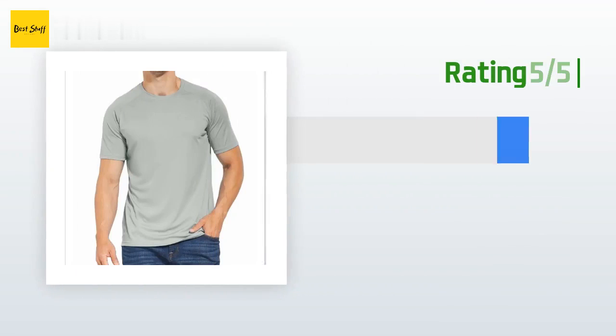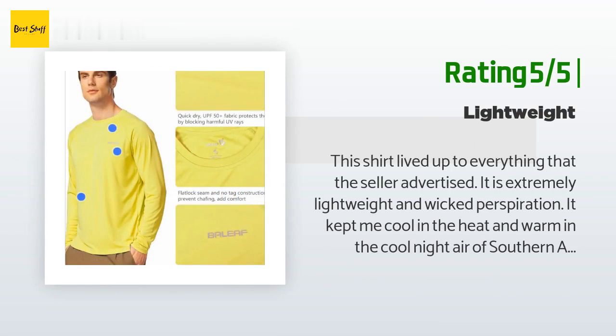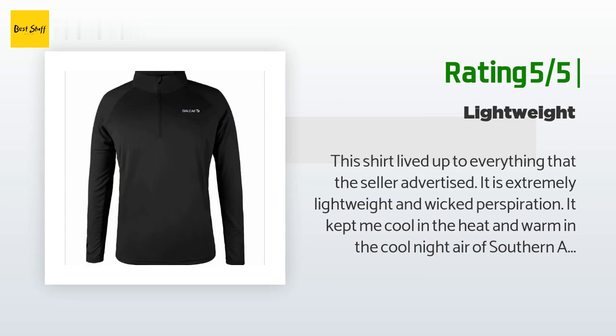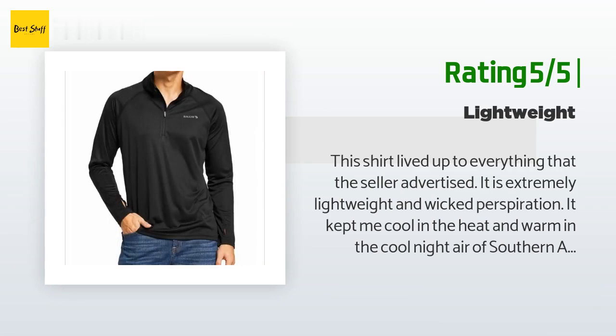Another happy customer said, "This shirt lived up to everything that the seller advertised. It is extremely lightweight and wicked perspiration. It kept me cool in the heat and warm in the cool night air of Southern Africa. I will definitely buy more of these in the future."